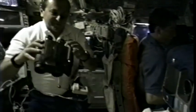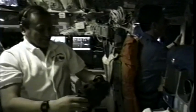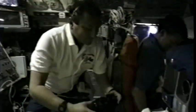Configuration right now, it's like station and three levels of solar battery. It's nice. And Houston, Discovery, I have my first mark at 3,037. Copy, Mike.